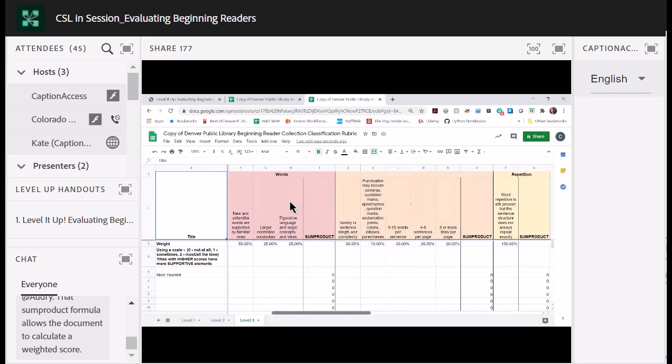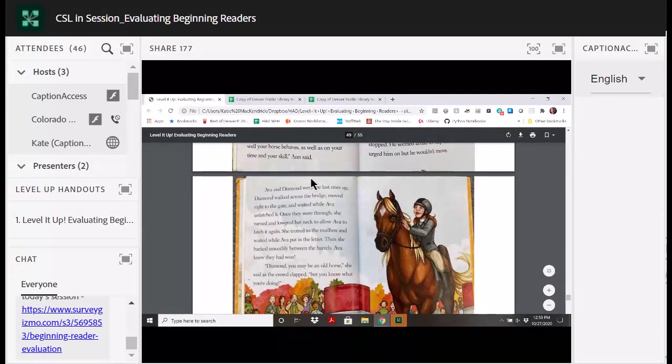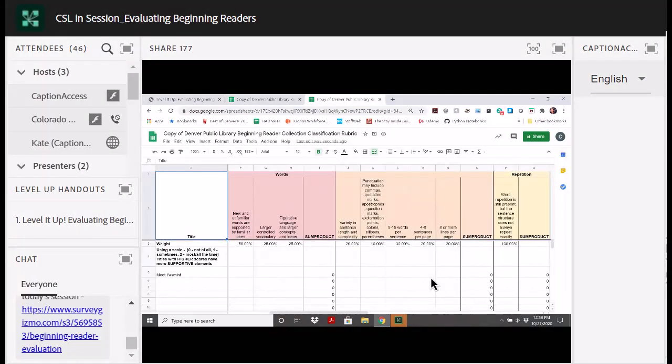So here's the level 3 criteria, right? So this fits a little bit better. 8 or more lines per page. Yeah, for the most part, that's true. 4 to 8 sentences per page. You can see that there's not really any attempt to repeat sentence structure here. It reads very much like a book with chapters, right? So the sentences do vary. Not a lot of word repetition. Definitely larger controlled vocabulary, right?